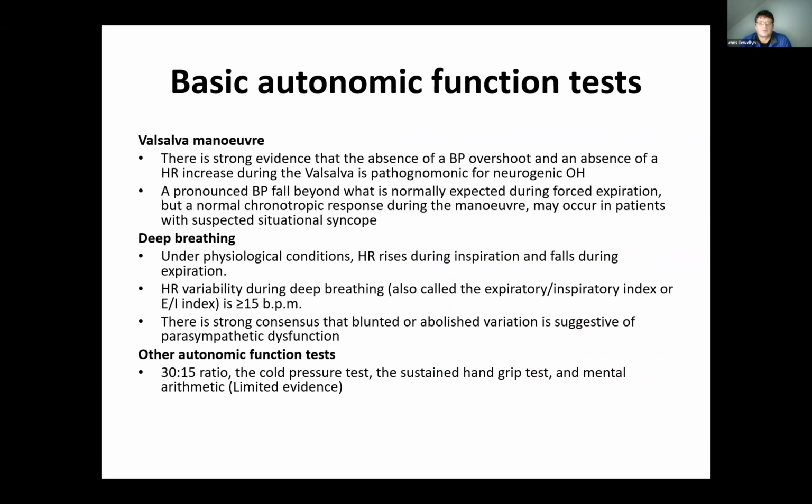Some of the autonomic function tests that we do: Valsalva maneuver, there's a bit of evidence that BP overshoots can be associated with neurogenic orthostatic hypotension. Deep breathing exercises, again, we don't do a lot of this. There's some evidence, but it's not as good as we would like. Other autonomic function tests, cold pressor tests and sustained mental stress tests, have very limited evidence.